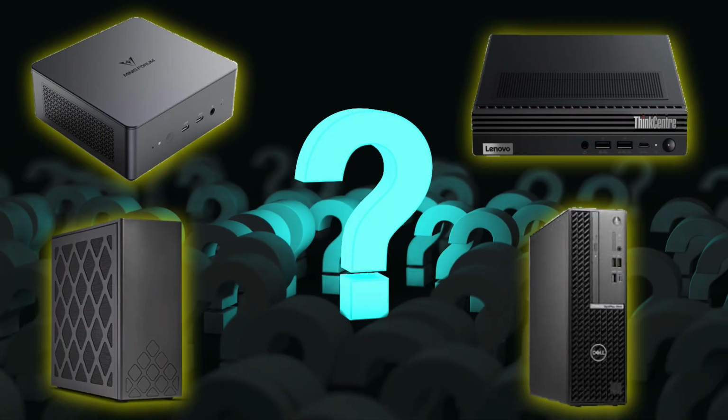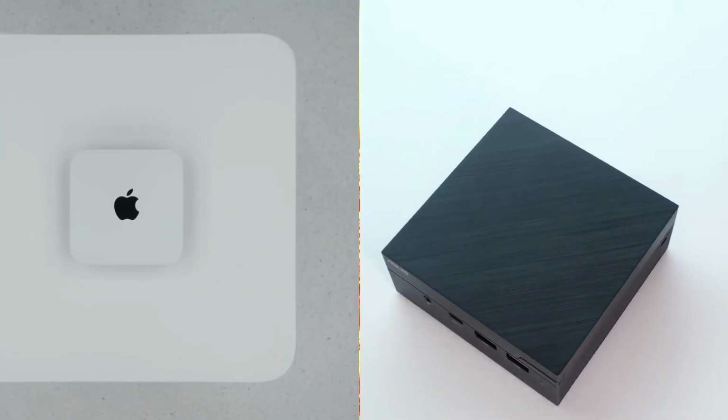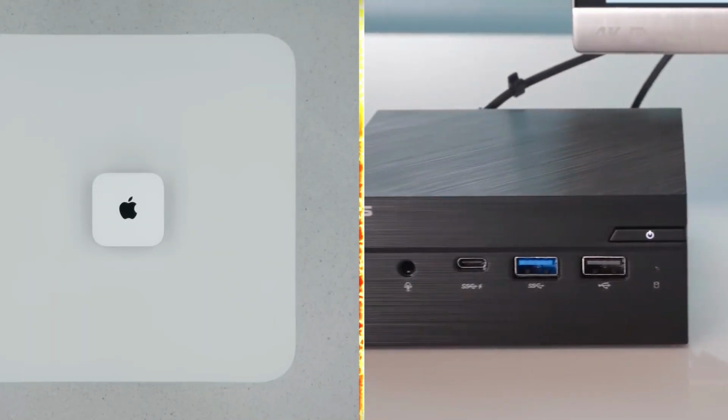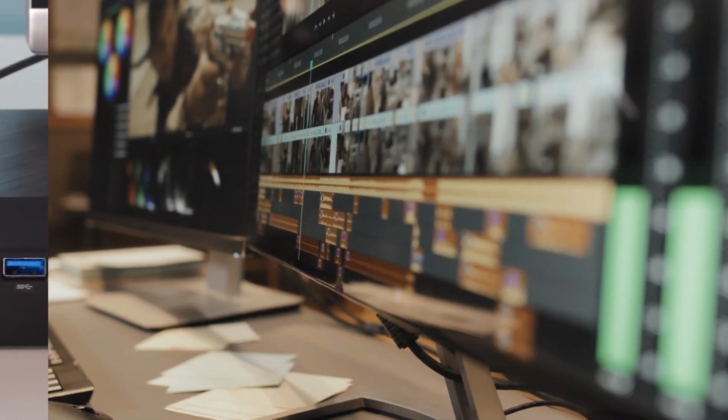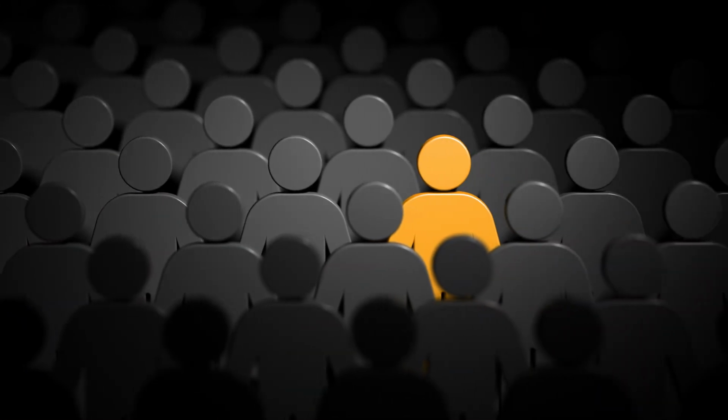However, choosing the right mini PC can be tricky because not all of them are created equal. That's why in today's video we're putting two of the best options head-to-head. Apple's M4 Mac Mini and ASUS's PN64-E1 Mini PC. Both these devices deliver a mix of portability and power, but they cater to different types of users.